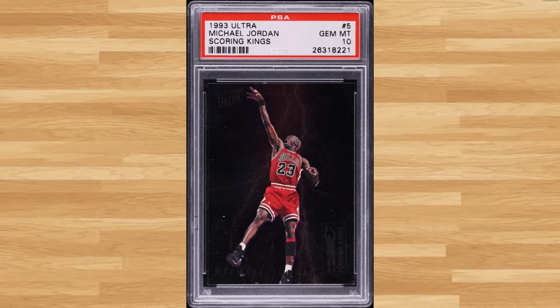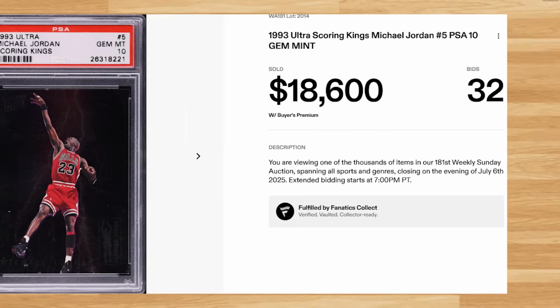And we're headed back to the Junk Wax era to kick off the top 5 with this 1993 Ultra Scoring Kings Michael Jordan, card number 5. This Jordan insert was in a PSA 10 that received 32 bids, and it sold for $18,600.